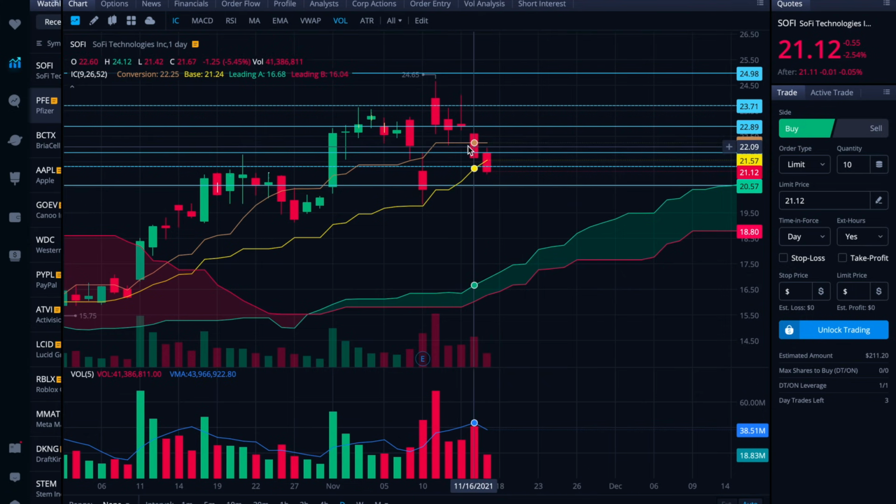So the price is situated pretty high above the cloud at the moment. If this were to cross over in a bearish formation, that would be considered a weak sell signal. That may just mean it wants to come down and test either some of these support levels that we have charted or even test the cloud itself.